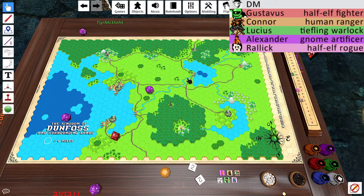You've drifted somewhat. Alex, why don't you go ahead and roll me a d8. Let's see which direction you've drifted away. 7. So you've drifted south, away from the wreckage of the tower.